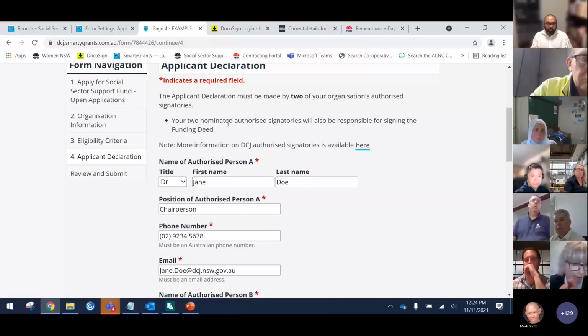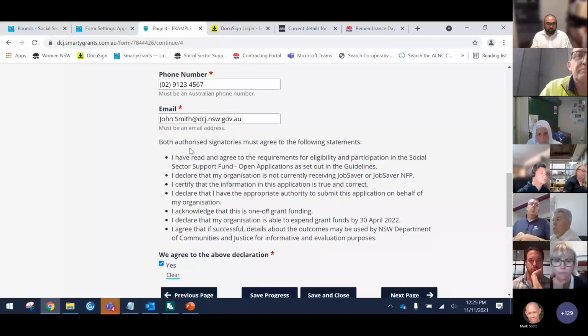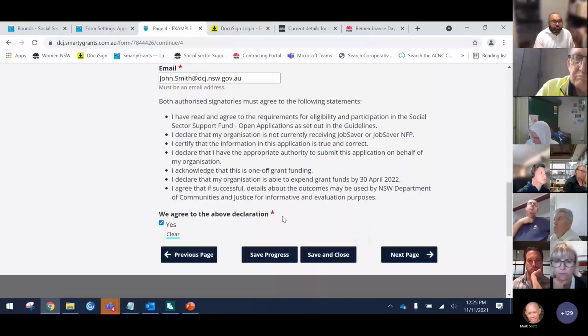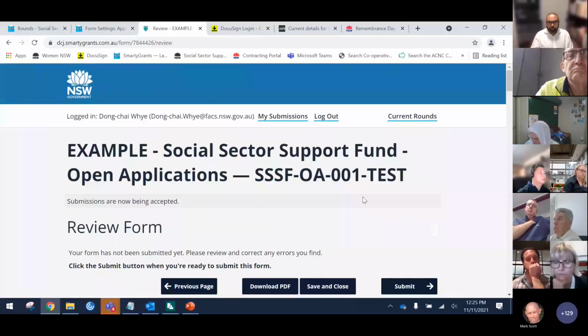All right, so the last page is just about your declaration. So we need the 2 authorized signatories that will be signing off on not just this declaration, but also the ones that you'll be nominating to sign your funding deed, which will be issued to successful eligible providers. Yeah. So that's the one for A and that's one for B. And just important to note that both authorized signatories need to agree to these statements here. Yep. And then just click yes to agree the above declaration, and then click next page.